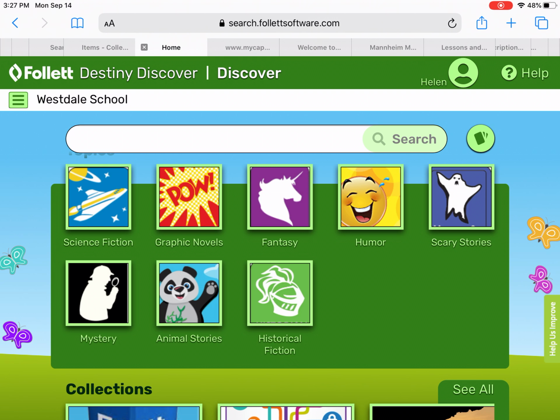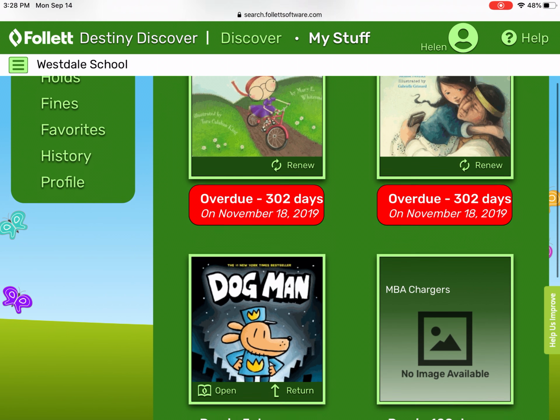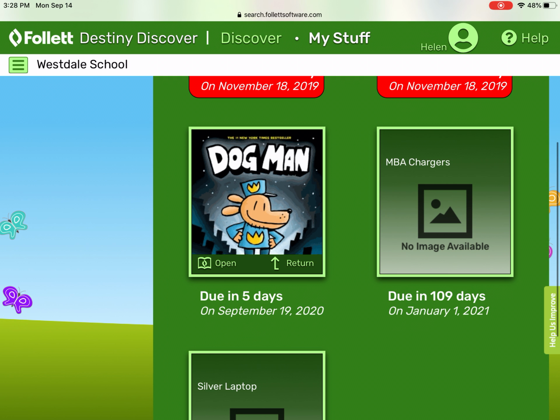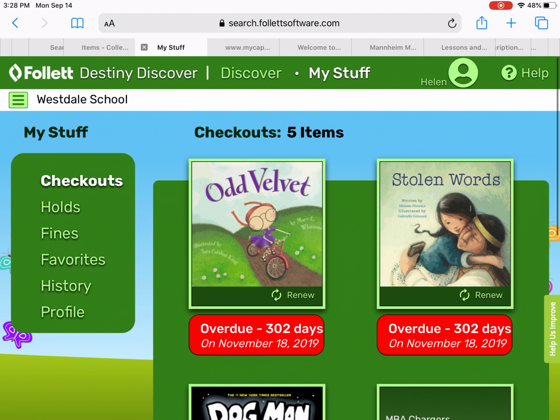I'm logged in under my name. I want to remind you that if you go to the left side, with the 3 lines, you can see what books you have checked out. See, I have 2 overdue books. I have a Dogman ebook that I need to return, which I'll show you how to do, and a couple of other things to return later on. So you can always check to see what you have checked out.